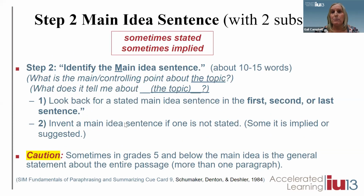Sometimes for step 2, the main idea is clearly stated, and other times it's implied. So step 2 is identify the main idea sentence. We really want to know, if it was about hikers, what does it tell me about hikers? If the paragraph is about shoes, what does it tell me about shoes? What is that controlling point or the main point about that topic? Now it's not so general anymore. We're giving a little more information.